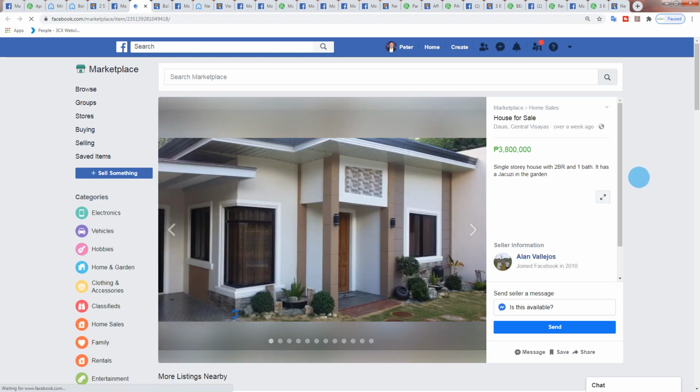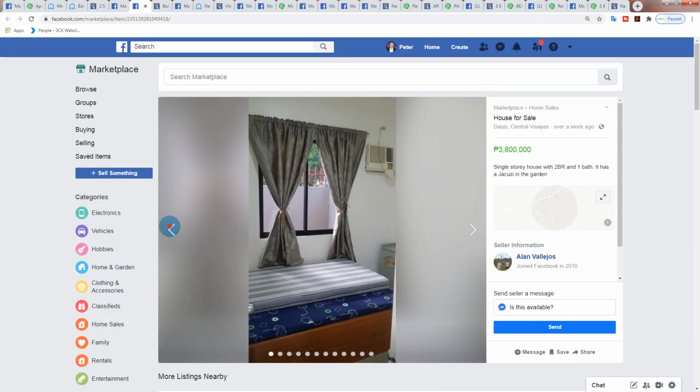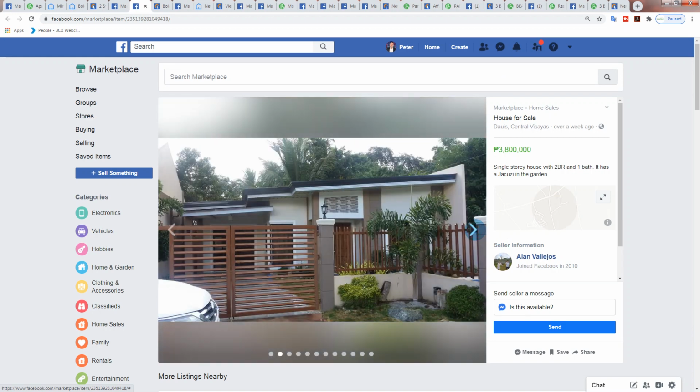So this house is priced at 3.8 million. It is a modern 2-bedroom home, a nice little home with a jacuzzi in the garden. Actually, I'll just keep zoomed out because I think it's bigger that way. So that's the house there. That's the inside of the house. That's it from the street frontage.